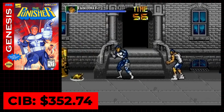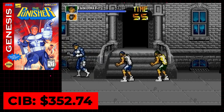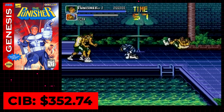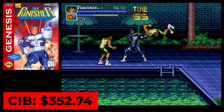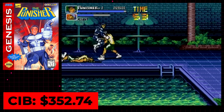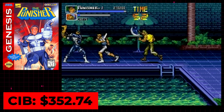Now, what's going to happen to the price of this game? I don't know, because there is a collection coming out on the Switch that has the Punisher in it, which I think is the arcade port of the game. I could be wrong on that. Damn, that sounds fun. But that may stifle some people from playing this game. But this game is co-op. It's a lot of fun. It's a really good arcade port. It's not one-to-one. We've beaten it in the arcade and the Genesis version, but the Genesis version is still really good.